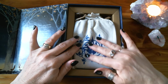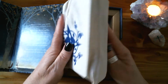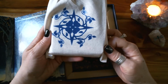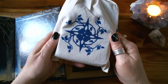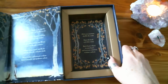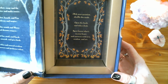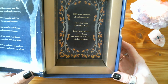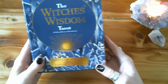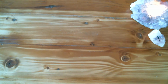Right, and the most exciting part, I absolutely loved this gift bag. This bag that the deck has come in is absolutely gorgeous. I love this idea. I wish more creators did this. I know it does make the deck more expensive, but I think it is a beautiful addition to the deck. I'm just going to put that aside because I want to show you. On the inside, we have another little verse, and it says, ask your question, shuffle the cards, open the book and take a look. Spirit hears what's in your heart and answers with love, wisdom, and art. So that is the box, and it is absolutely gorgeous. So now let's have a look more closely at the cards.